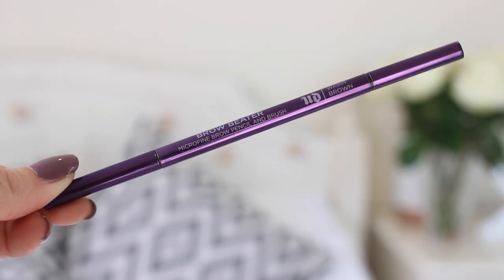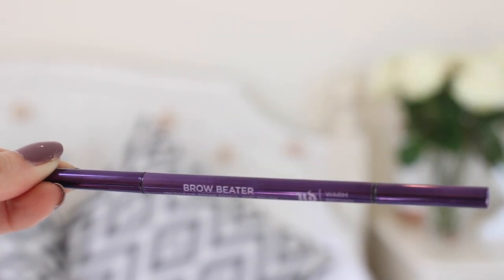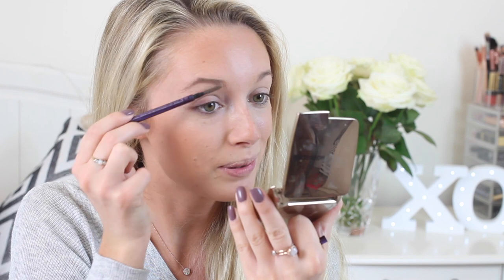So I've not gone too heavy on the bronzer because I really don't want to dry out the skin. But next I'm going to move on to eyebrows, and for that, no change in my usual routine, I'm going to use my Urban Decay Brow Beater. Firstly, shaping the brows with the spoolie end. Desperately need my brows doing soon, they are pretty horrendous. And then the scroll up pencil end, just to fill in all of those gaps.